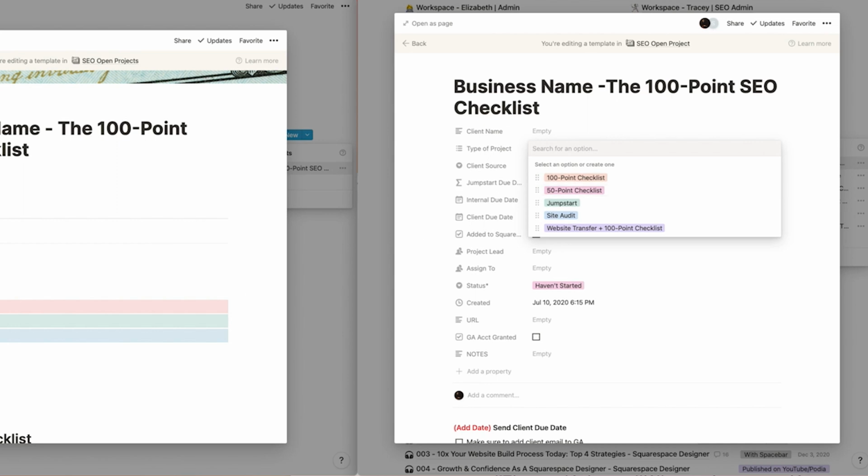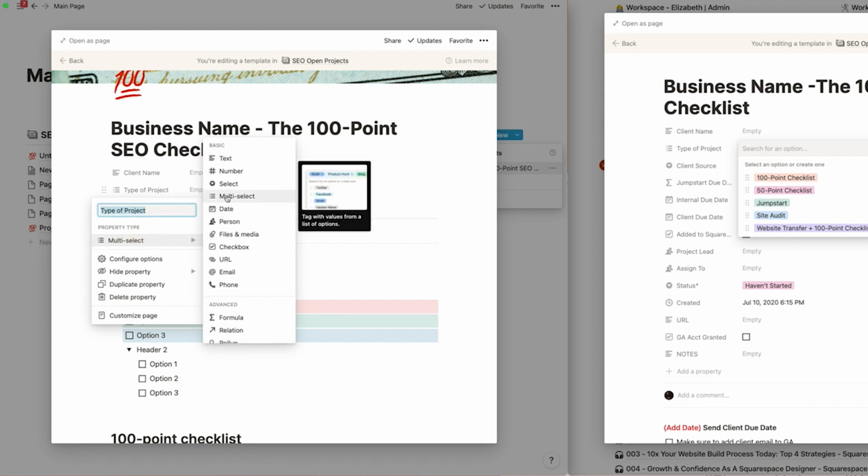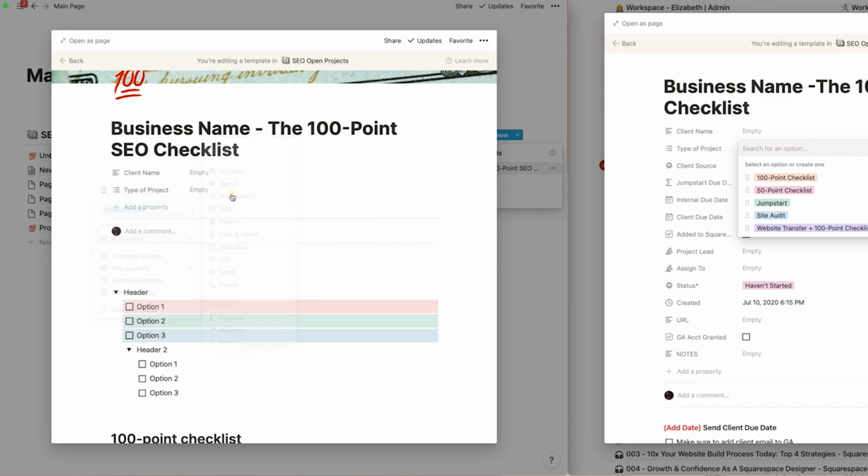But again, if you're starting out and you don't know if that's possible, well, you can just start with select, because with multi-select, you could select multiple, but with select, you could just select one. So you could start with just select and change it from there. I'm gonna just go here. And basically what you do here is you create the initial. Again, these are the hardest parts, right? Just creating the initial structure.